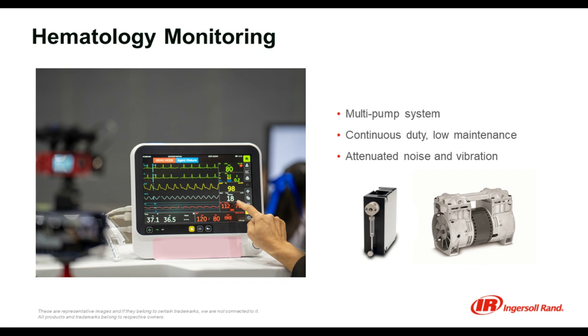And our engineering team worked to design a free-flow muffler that was specifically created to reduce noise further. And I just wanted to point out, this is a low-maintenance solution because the C3000 pump can run for millions of cycles and not meet end of life, and the 2660 can run for thousands of hours, too, without maintenance.